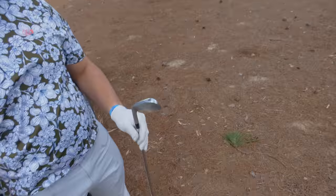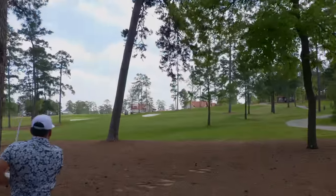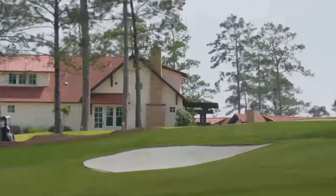I actually have a pretty decent lie, so I'm going to take a 5-iron and try to punch it. This goes like 210, 215, but that's kind of a strong breeze, so maybe I'll club up a little bit, try to hit a stinger again, and let it roll up to the pin. Oh my, what a beauty of a golf shot.